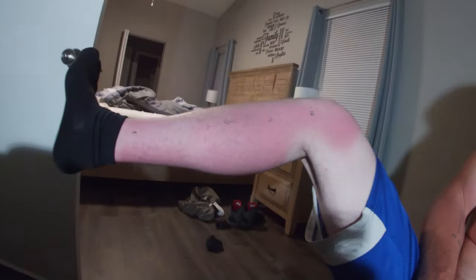We messed up, though, the first day. We got sunburned really bad. I don't know if you can see that. My legs are pretty bad. My back is pretty bad. Callie got it pretty bad. The kids got it pretty bad. We didn't think to bring sunscreen. We messed up bad.